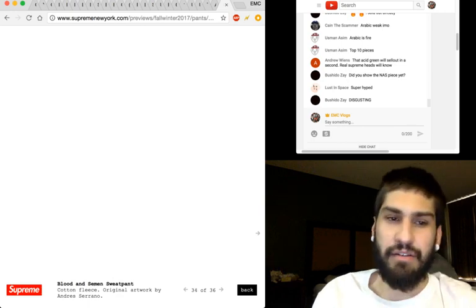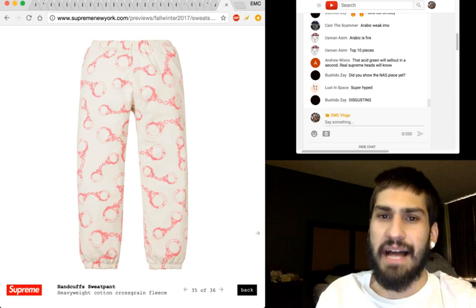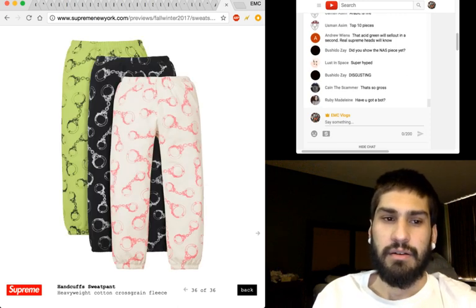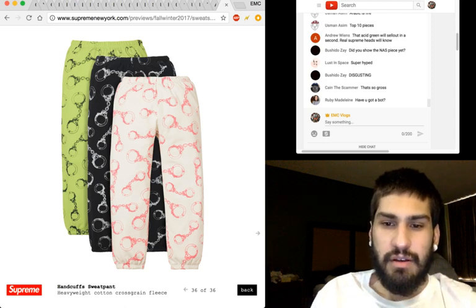Okay, they have the other colors in it, the matching handcuffs. It seems like they're doing a lot of matching sets with the pants and the jackets, which, again, is in fashion. It's hyped up. A lot of people are doing the, what do you call it? The full track suits. That's so gross.